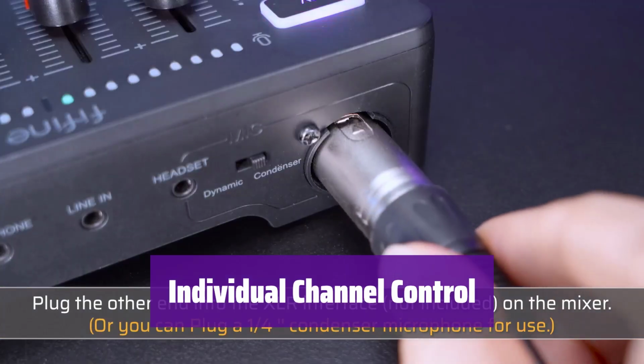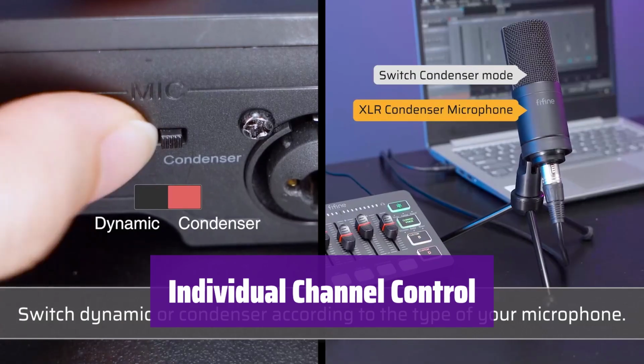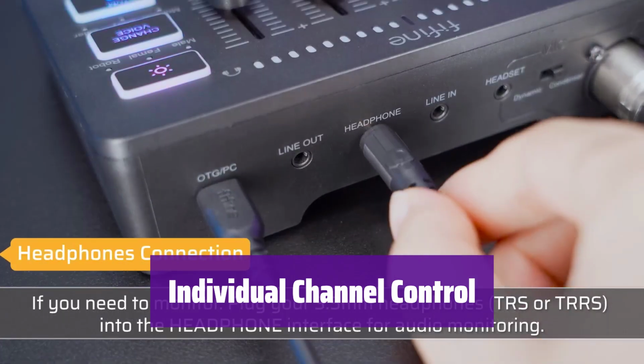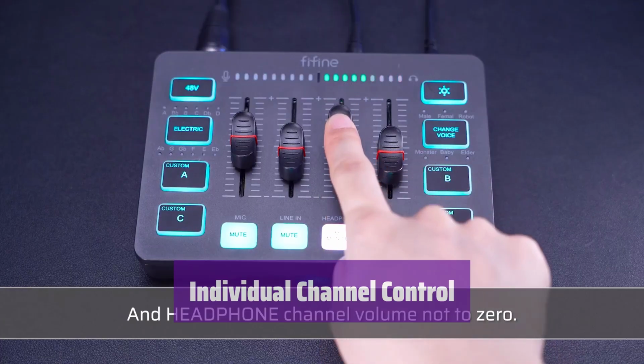Take control of your audio with individual volume faders for the microphone, line-in, headphones, and line-out channels. This DJ mixer gives you precise control over your audio levels. You can configure it directly on the mixer, rather than just in your software.